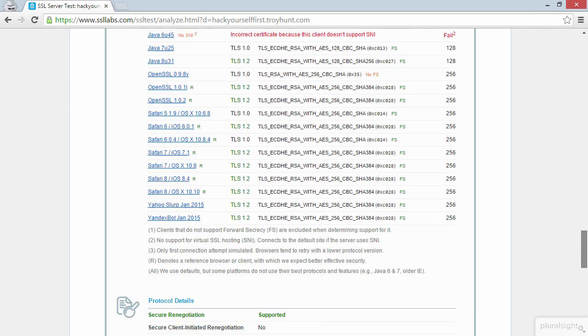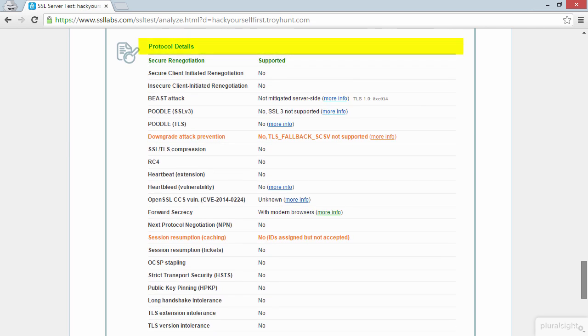As we scroll down further, we see things like the protocol details. Is this implementation at risk to, say, the BEAST attack, or POODLE, either in SSL v3 or in TLS? Is RC4 supported? Does the site implement forward secrecy? What about strict transport security? I talk about that one in my Introduction to Browser Security Headers course, as well as the next one down, Public Key Pinning, or HPKP. So this is a really comprehensive set of tests, and it's a great way of showing how a web server can be misconfigured, and then of course giving you information on what needs to be done to strengthen the implementation.